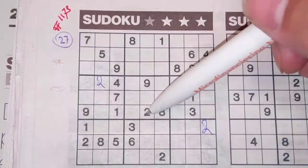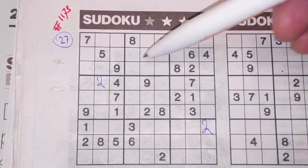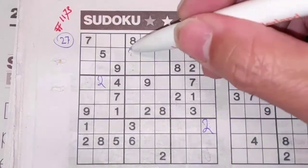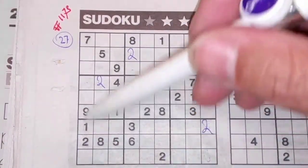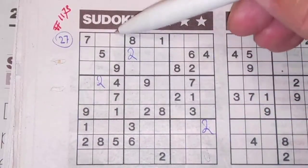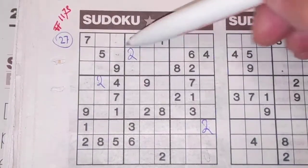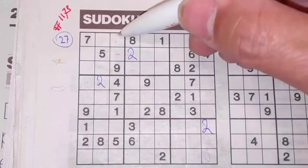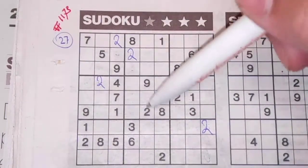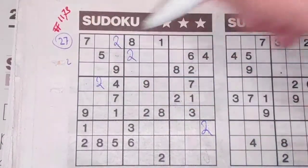2 in this column, 2 in the middle column. So in the column next, the only 2 places for the 2, here or there. We see here 2, no 2 there. 2 should be there. 2 in the first column, 2 in the second column. So in the third column, the only 2 places for the 2 should be here or there. We see here 2, no 2 there. 2 should be there. And all the 2s are used, I can see. Yes, alright.